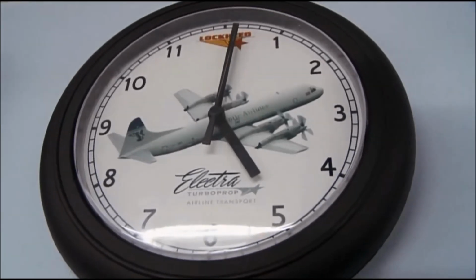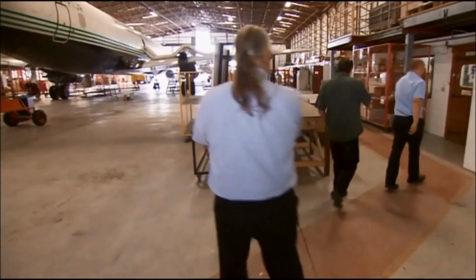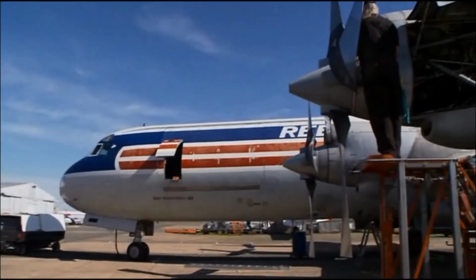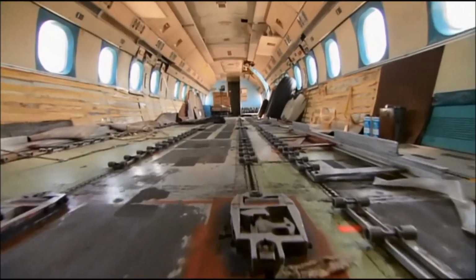But it's quitting time at Atlantic Airlines, so a thorough inspection will have to wait until tomorrow. Only then will Joe find out if there's an Electra worth buying, or if it's just 57,000 pounds of scrap metal.